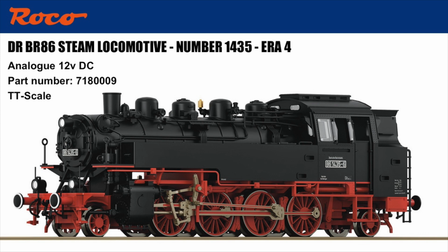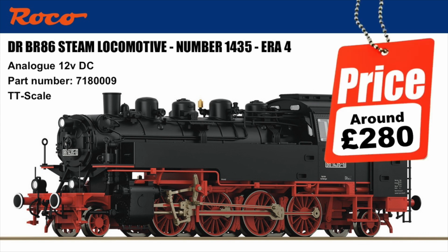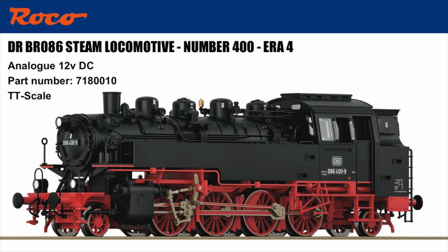Again, the same features as we have had already with the BR94. This one is being offered in two variations as well. This one in analog setup is around £280 and the DCC sound version is around £375. And the other version is a variant of the Class 86. It's the BR086 and this time numbered 400.